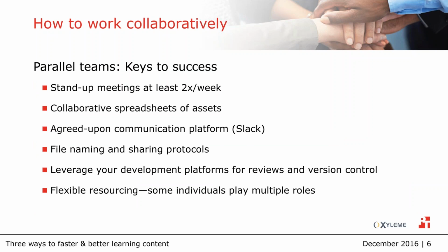So with all of these teams working together in parallel, communication between all of the groups was essential. Some of the keys to success on this project were that we had stand-up meetings at least twice a week. We started with twice a week at the beginning of the project. As the project accelerated, so did those stand-up meetings, and by the end we were meeting almost on a daily basis, only for about 10 or 15 minutes, but it really helped.